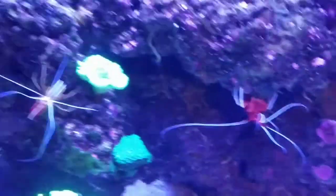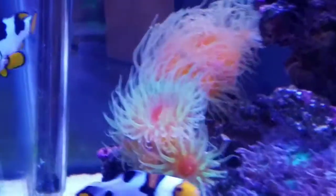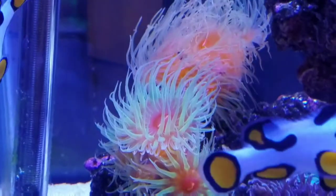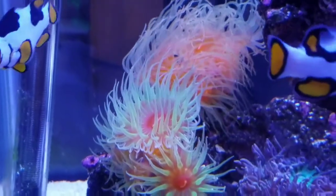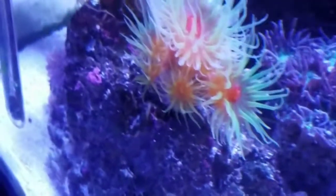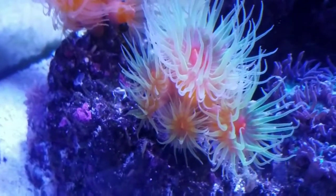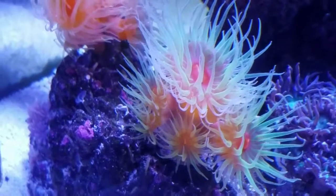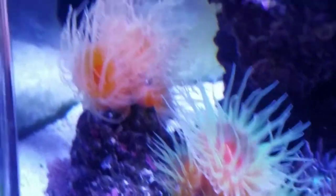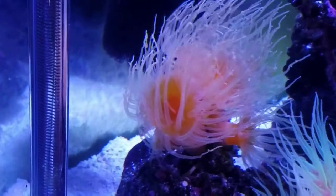So as far as coral here, starting over on the left side of the tank, what you're looking at is some orange Tendrils. I got these from my LFS about 7-8 months ago, and they've actually grown. This one here was 2 heads when I got it. Now it's 4. And this one here has really grown.